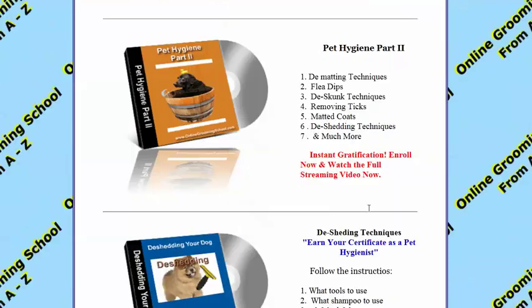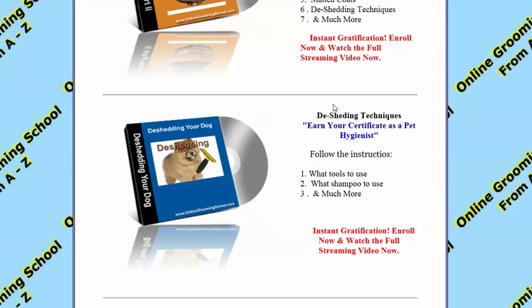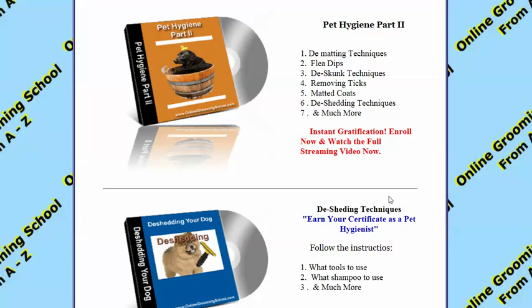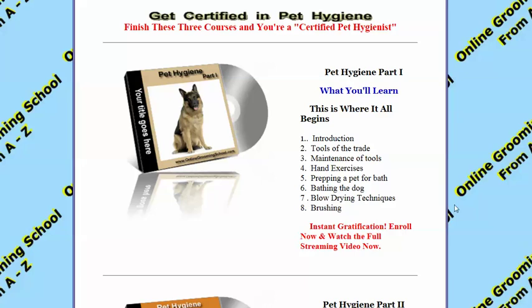And then you're going to get into specializing in de-shedding, what tools to use, what shampoo to use, and much more. So you can literally make a bunch of money de-shedding dogs, de-skunking dogs, de-matting dogs, or just bathing them, with good shampoo, good conditioner, putting a bandana or a ribbon on them, making them smell good, and people will love you. So the first week, once you learn this, you become a certified pet hygienist.